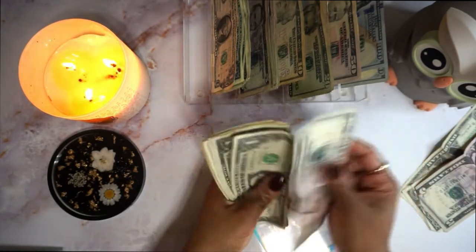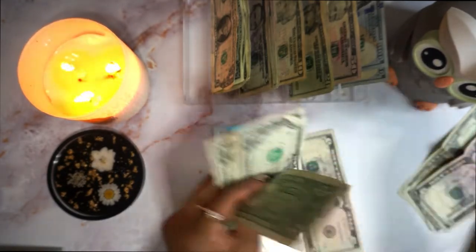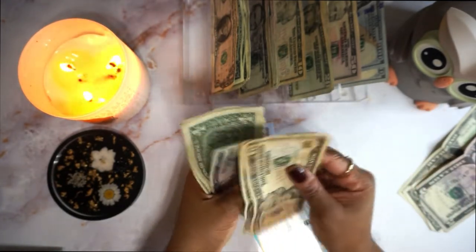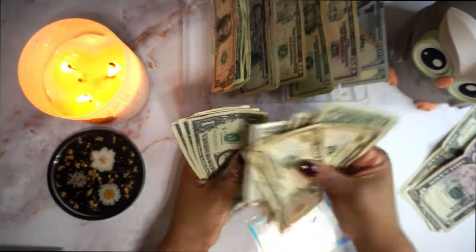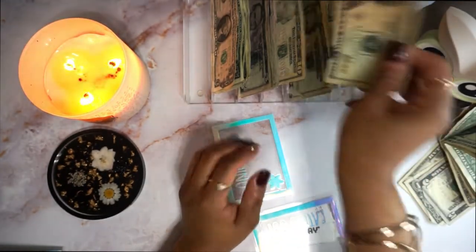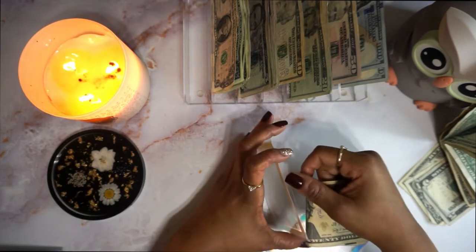Spending has 5, 6, 7, 8, 9. Oh, spending doesn't have that. No, because spending is lying. There we go. Let's try that again. So spending now has 10, 20, 25, 26, 27, 28, 29, 30, 31, 32. Spending has $32 left over, and I think it's getting 40. Yep, it's getting 40. I doubt I'll be using it.